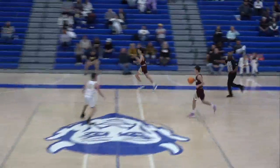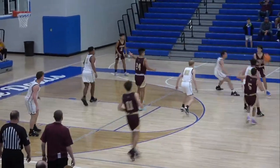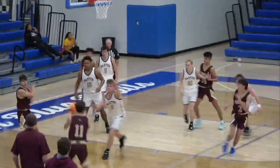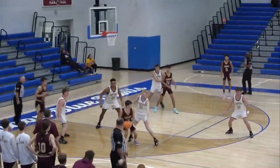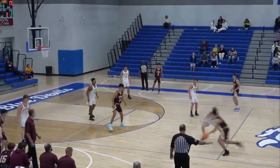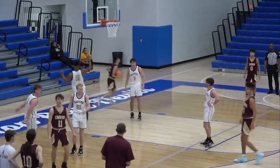As number one, Turnbow will come into the game. Right side, it goes inside, back outside from Jones to Winters. Winters with a runner on the baseline, no good. Ball out, Phillips left side. Here comes Emberton, dropping it down over to Phillips. Phillips will bring it back to the top of the key. Phillips comes through a screen and it travels.